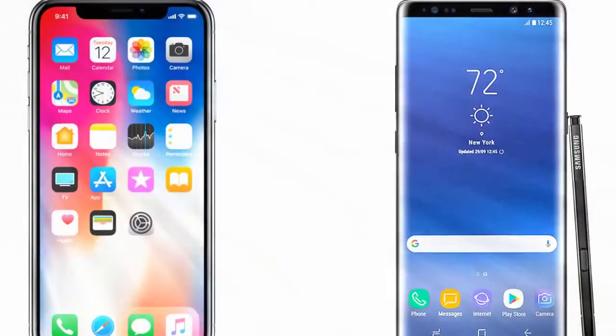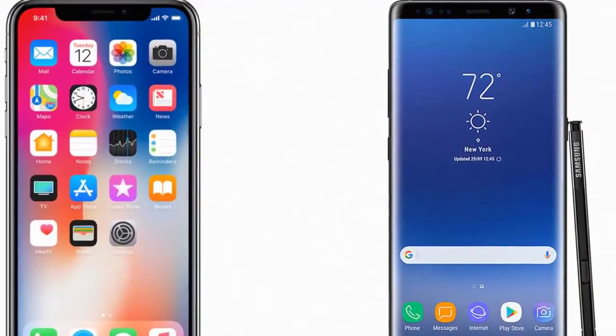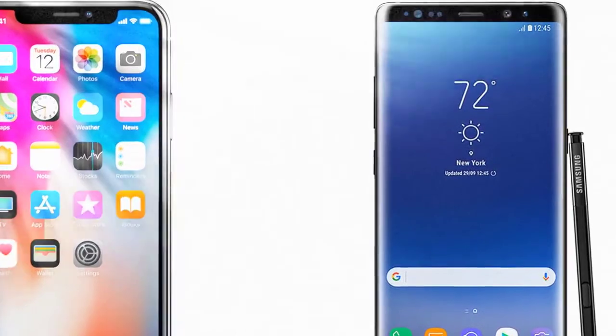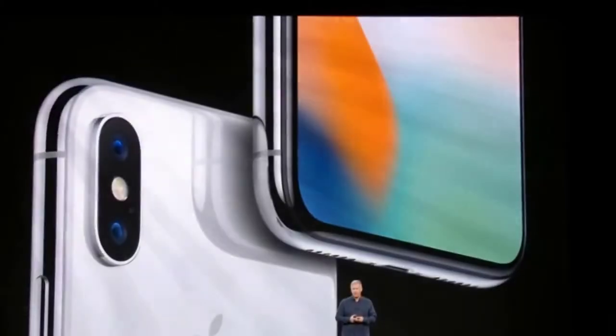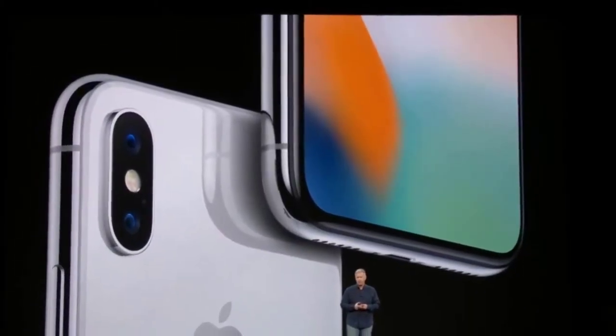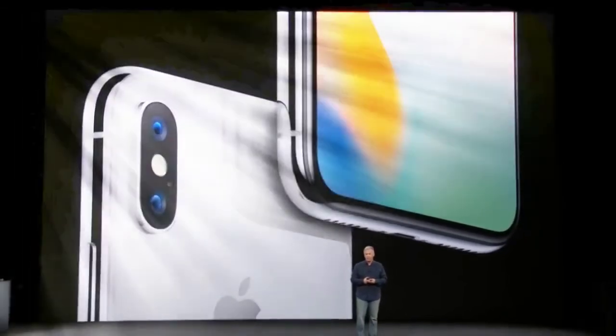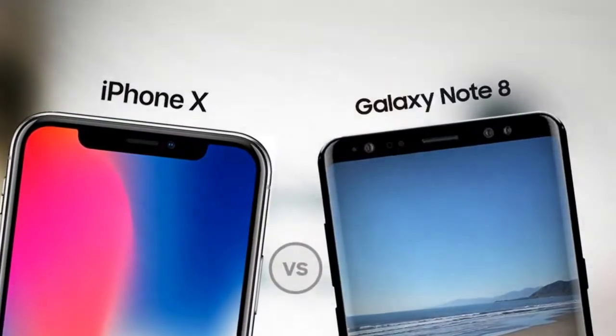An improved gyroscope and accelerometer, the new A11 Bionic CPU, an improved image signal processor and Apple's new GPU all work together to enhance the phone's AR capabilities. The Note 8 will also support AR features to an extent in the future through Google's AR Core.